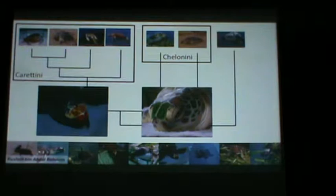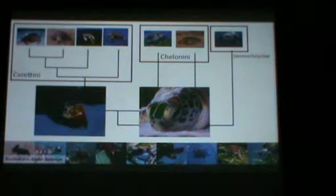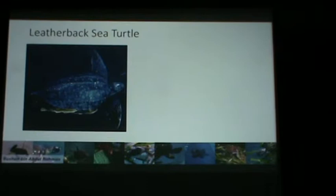And then you have the only living relative of this family. I couldn't find the tribe of it, but it's of the family Dermochelidae, which is the leatherback sea turtles. The leatherback sea turtles are probably representative of what ancient sea turtles used to look like. As you can see, they don't have scutes at all. They just have this leathery shell with ridges on it. So this is probably the number one diagnostic feature of a leatherback sea turtle. If you see something coming up to the surface and it's got ridges, that's probably it.